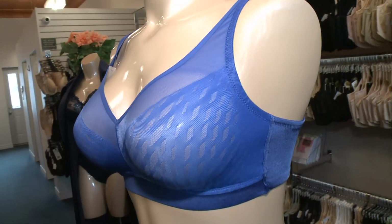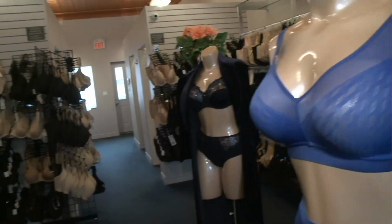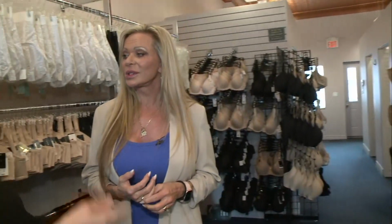The more bras you have, the longer they last. Oh, okay. Because you can rotate them. Yeah, if you rotate them, they don't break down as fast. If you're only wearing 1 or 2 bras, the shelf life is going to be about 6 months. Oh, that's not very long. So the more bras you have, the better off you'll be. The more support you'll feel.